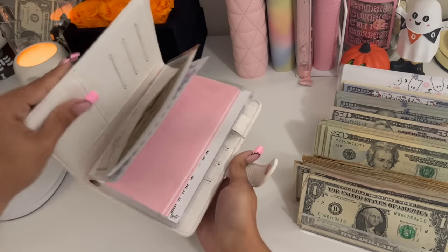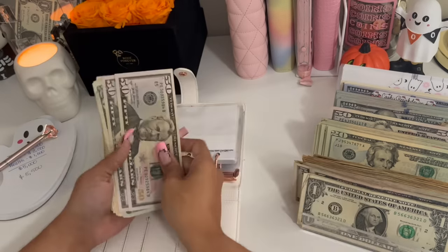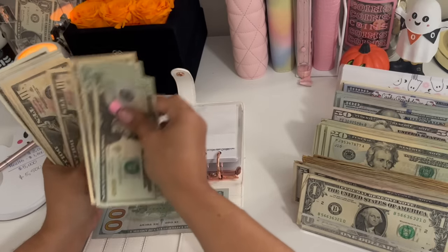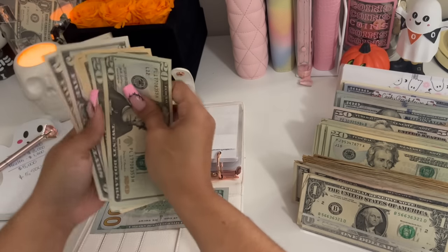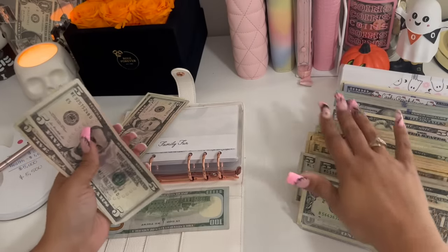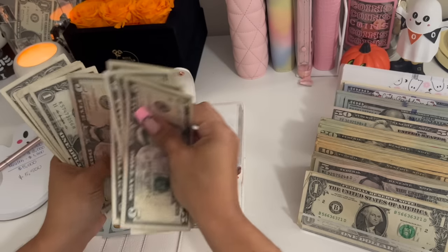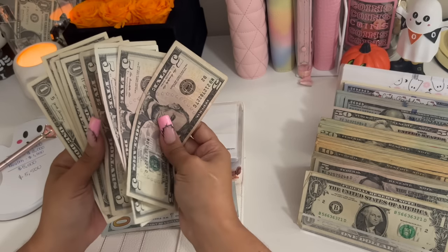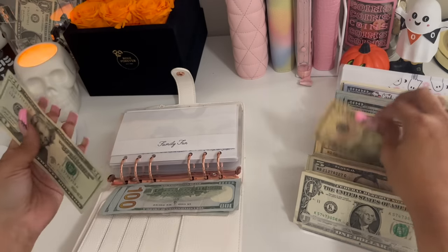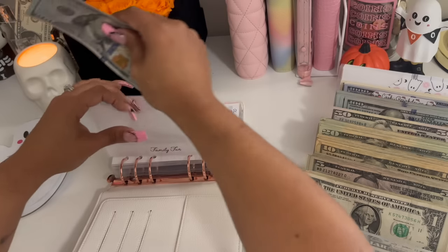So in my low priority binder, let's see what we can get done. Family Fun has 100 right here, so I will give it 100. 20, 40, 50, 60, 70, 80, 90, 100. Okay, so let's give that another 100. And we have 5, 10, 15, 20, 25, 26, 27, 28, 29, and 30. So I'm going to take all of this and I'm going to give it a 20 and a 10. So now we have $230, which is correct.